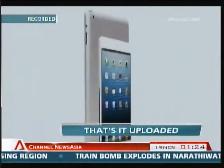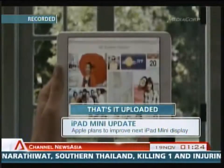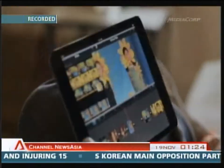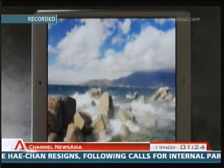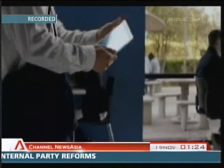Have you bought an iPad mini yet? There's now talk of a new model with a better screen. The biggest complaint about the iPad mini is its low-resolution screen, but Chinese tech site Do News hints that Apple may have plans to counter this. It says Apple suppliers already have Retina displays in the works for the next generation iPad minis.